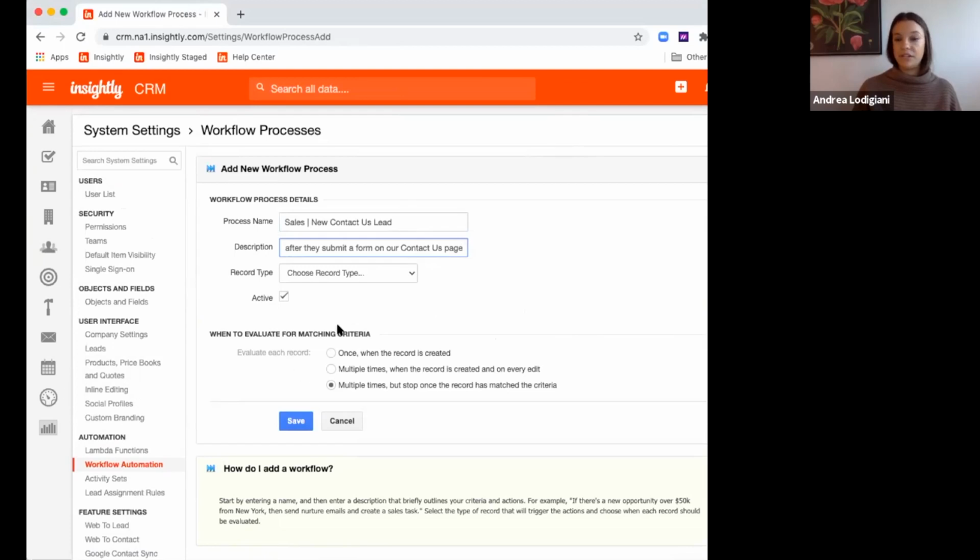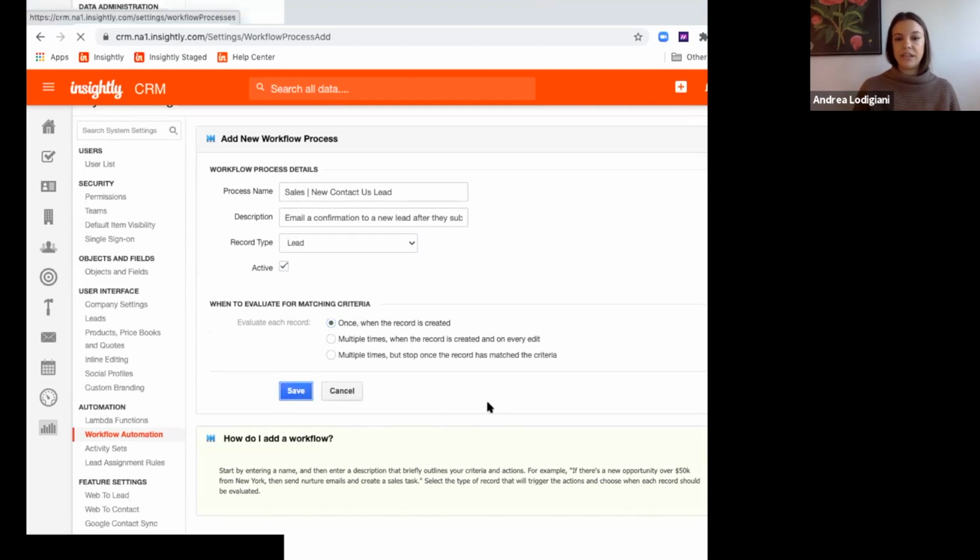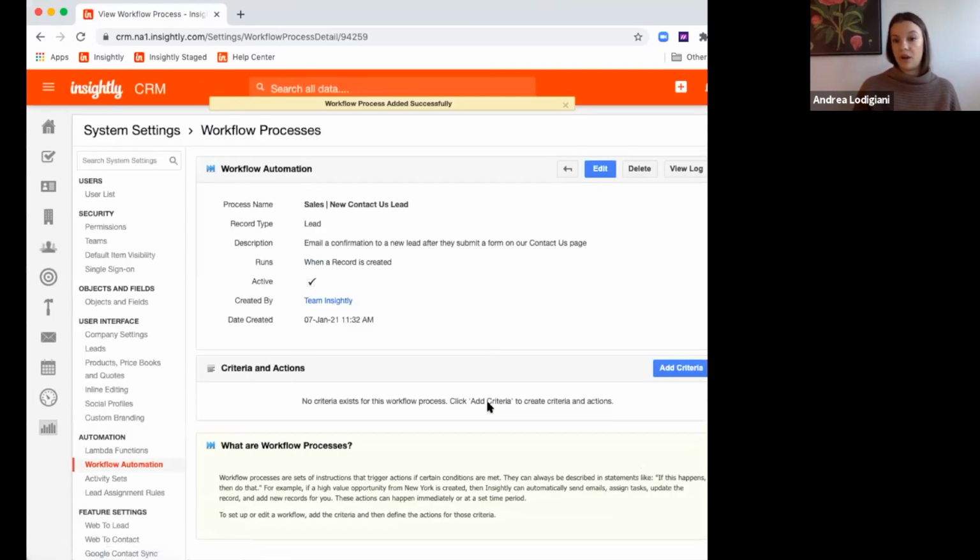So if it were on Insightly's website, it might say, what are you interested in? Insightly Marketing, Insightly CRM, or both. And then how many users are you interested in bringing onto our platform? So record type in this case is a lead, because again, we're building this off of our leads. And we could again do this once when the record is created option, because as soon as the lead is created, we want to have an email go back to them saying, we've received your information, someone will be in contact shortly. So we've created our container, now I can add my criteria.